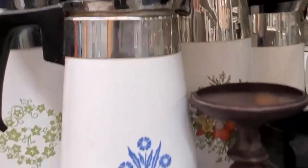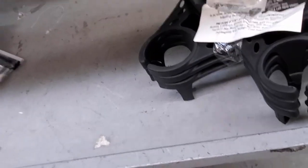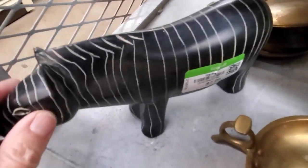I do believe someone turned in their percolating enamelware Corning coffee maker. I think they're Corning. Yeah, there's a bunch of them. Yeah, they're Corning. They sell for some pretty decent money, but they're very, very heavy to ship as well.